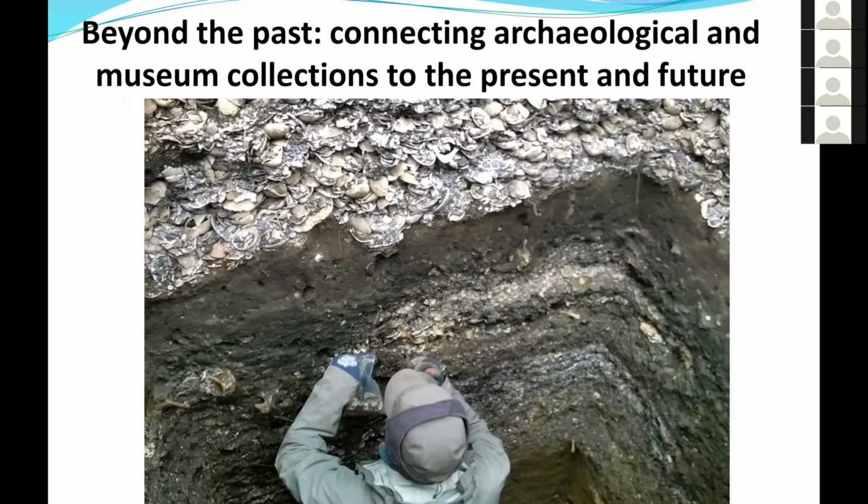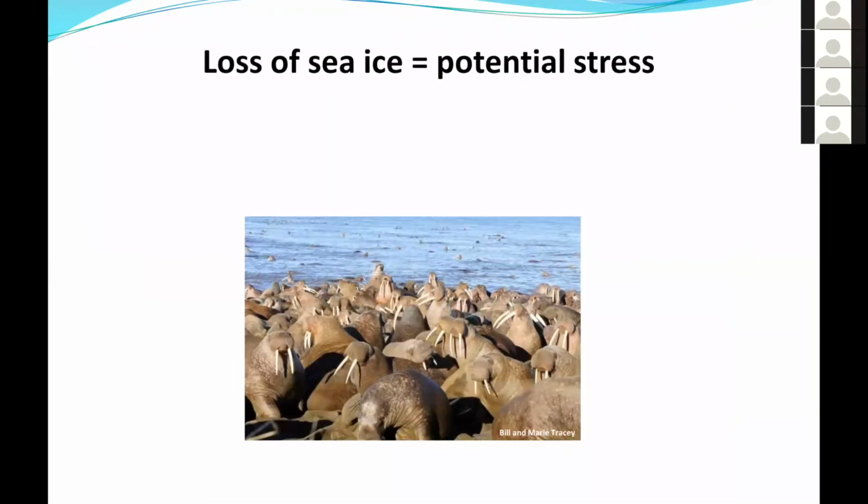especially for coastal or co-management entities when it comes to these marine mammals that are so important, not just subsistence-wise. It's not just food, but for walruses, for many of these communities, the bone and the ivory carvings that they get are some of their only cash economics that happen out there. So this loss of sea ice is a potential stress to walruses, which most of us know.